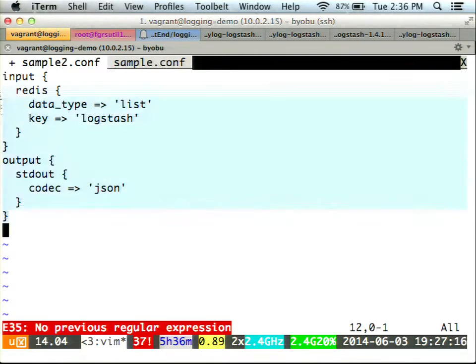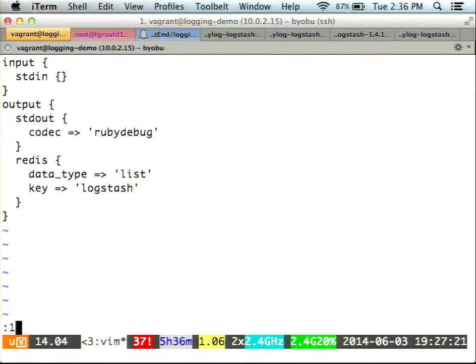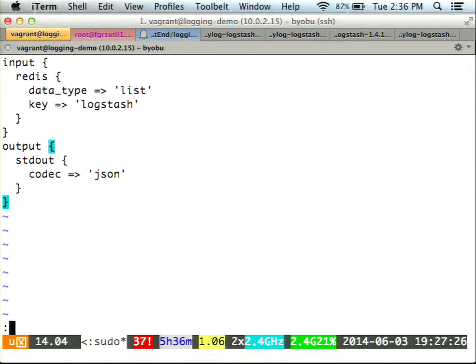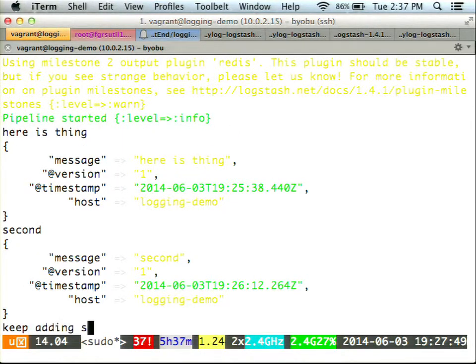Of course, I opened this without sudoing again. I don't know why I'm not just doing it from a home folder. So now I can run Logstash and tell it the file to take in, and the file is sample2. That's going to start up my second Logstash instance. Over here, I can keep adding stuff into Redis.